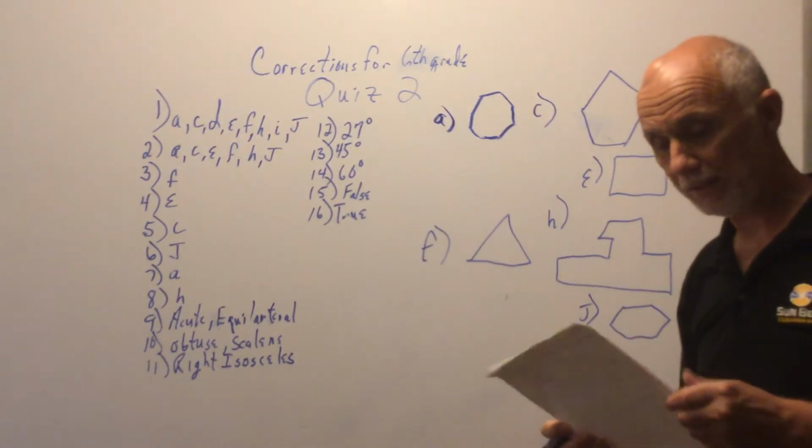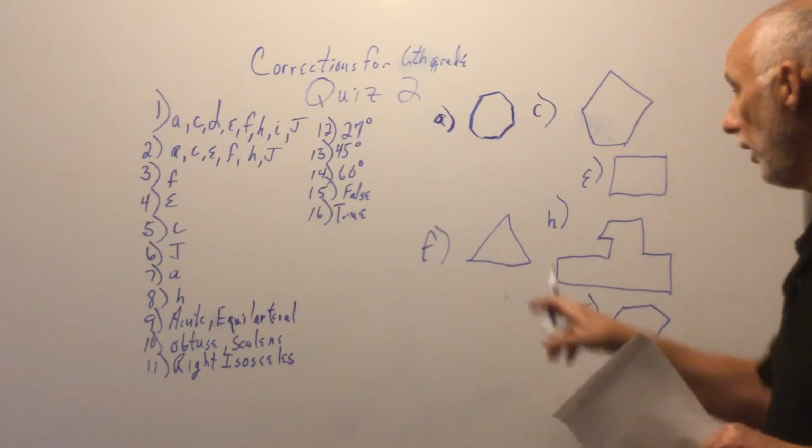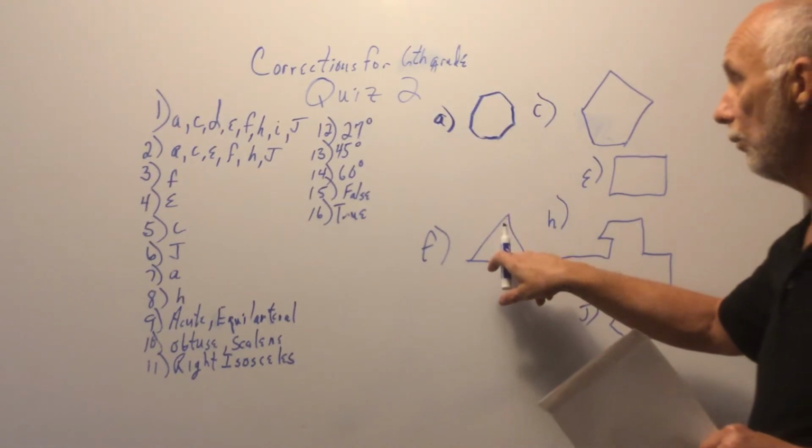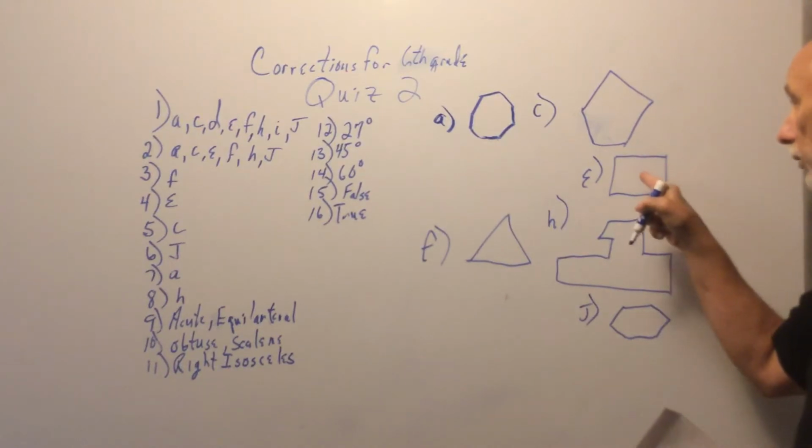Now, the rest of these, most of you got right, they were pretty easy. A triangle is a three-sided polygon, that was F. A quadrilateral was a four-sided polygon, that was E.